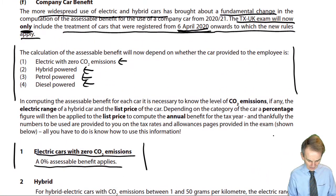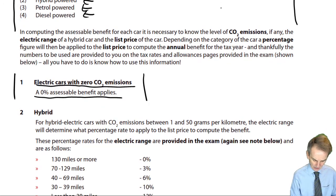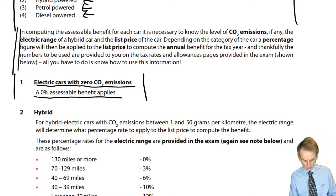We've introduced the different categories that we're going to have to look at, and I've also mentioned about CO2 emissions. In this paragraph here, we talk about what are the issues that you need to look for. We've already said, before any of this comes in, look at that date at which the car was provided. Was it the 6th of April, giving rise, therefore, to a full 2021 tax year annual benefit, or was it a date later than that, in which case, having computed the annual benefit, you would then time apportion?